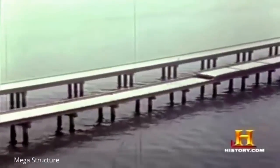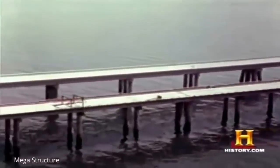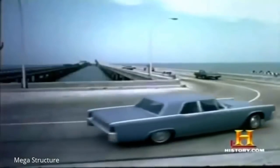We had to finish the new bridge completely and then tear out part of the old bridge and raise it up and rebuild part of the old bridge. So it was pretty tricky.